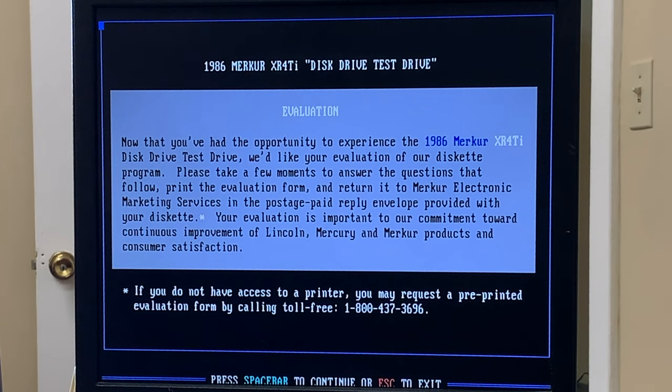Oh, good news. If you don't have access to a printer, you can request a pre-printed evaluation form by calling toll-free, and there's an 800 number. You know I'm going to have to try calling that number and see where it rings to now.